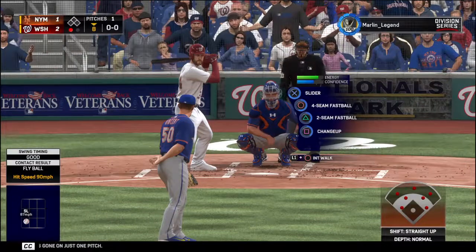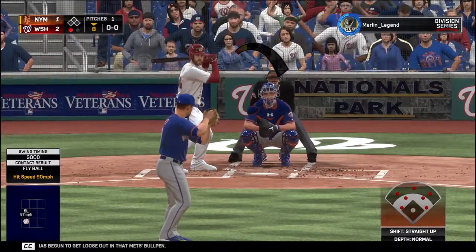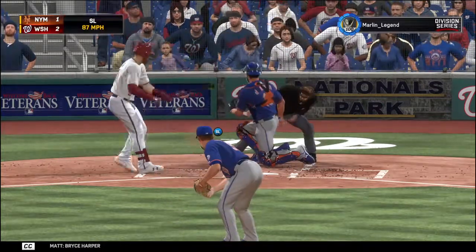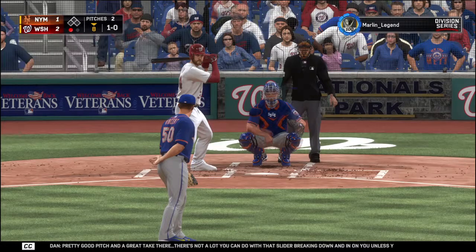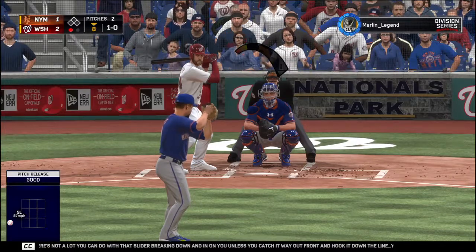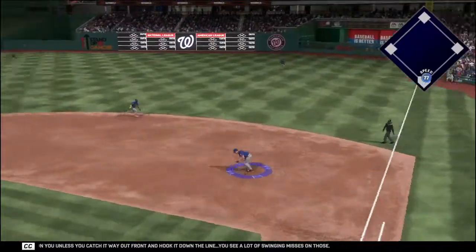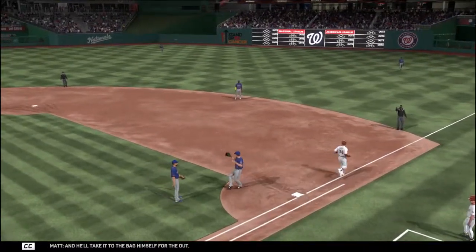Right fielder number 34. Looks like a left-hander has begun to get loose out in that Mets bullpen. First pitch on its way. Bryce Harper is at the plate as he looks at ball 1. Pretty good pitch and a great take there. There's not a lot you can do with that slider breaking down and in unless you can catch it way out front and hook it down the line. You see a lot of swinging misses on those. And he'll take it to the bag himself for the out.